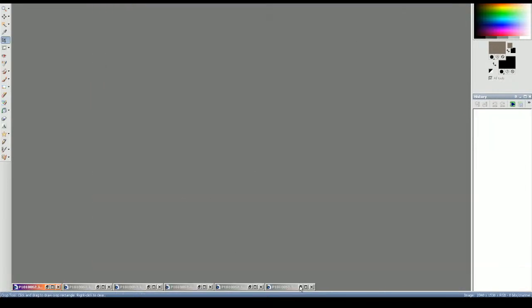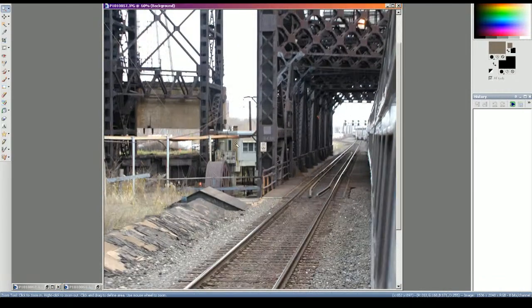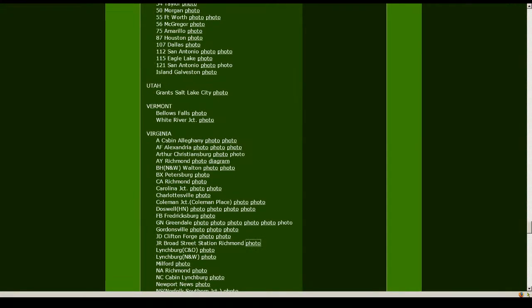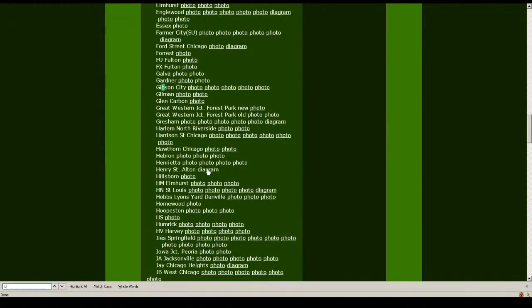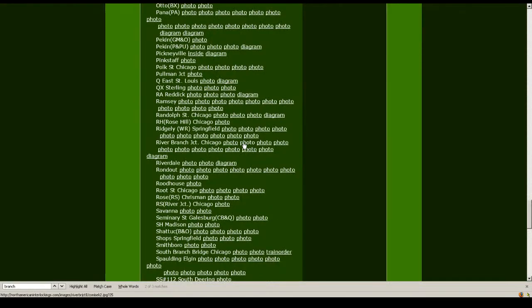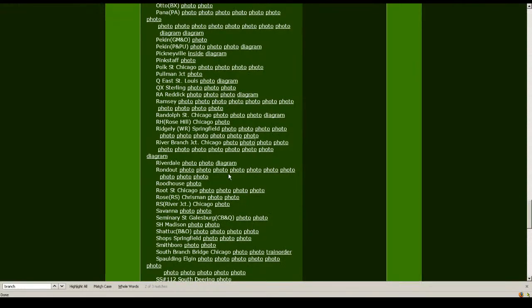Good enough. Next. Entering. Oh, this is looking backwards. You can see the tender's cabin is right there. I think we're in Illinois now. So if I head up to the Illinois section of this. River Branch Junction. Yeah, here it is. Quad draws. Yeah, the tower was right there. This is when you had more in operation.